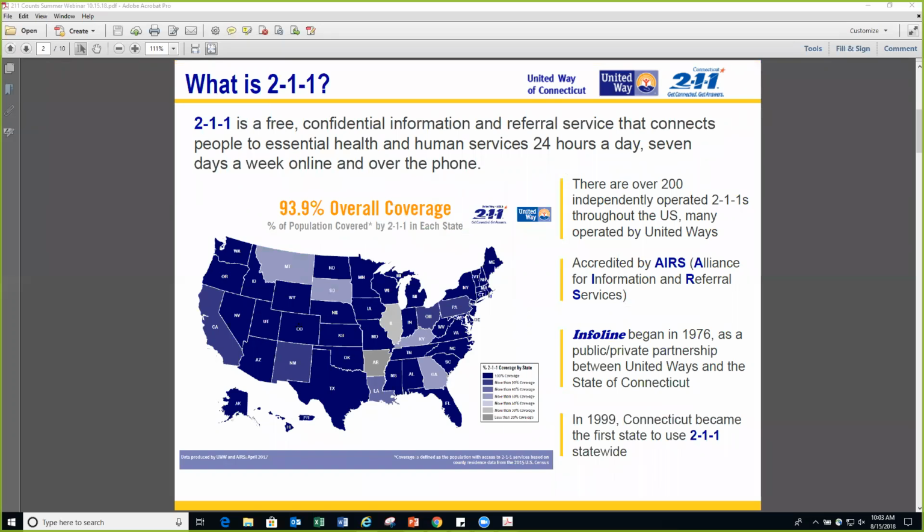As you can see from the map, almost 94% of our country has coverage by 211, and we know that the states that are not currently covered or don't have 100% coverage are working towards that goal. There are more than 200 independently operated 211s throughout the United States, and many, like ours in Connecticut, are operated by United Ways. We're accredited by AIRS, which is the Alliance for Information and Referral Services.